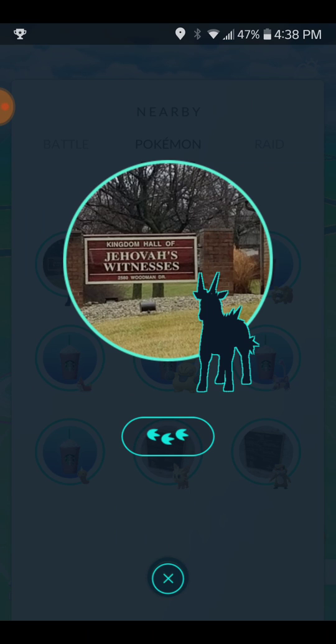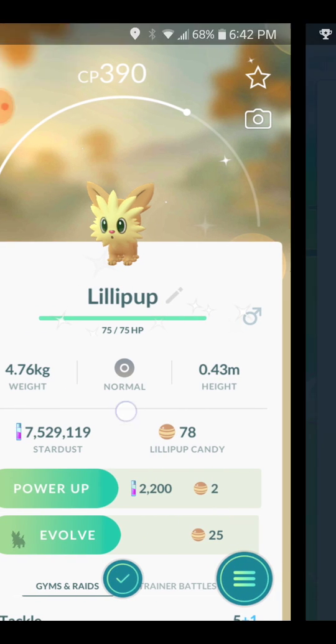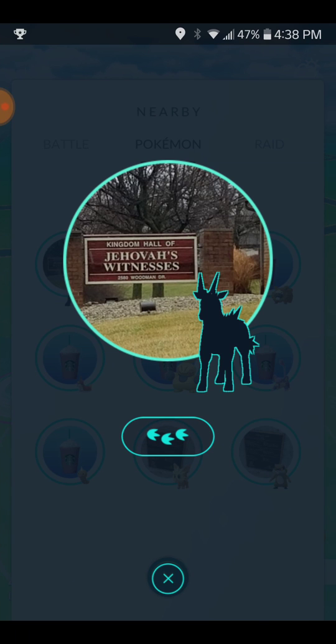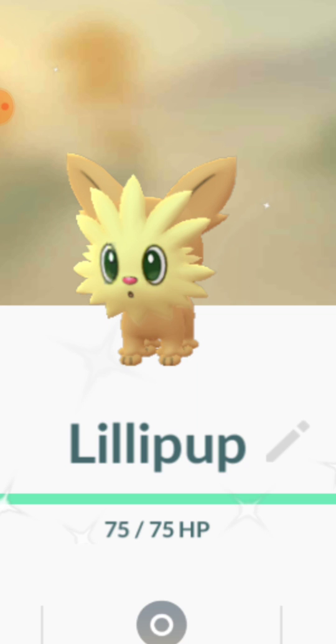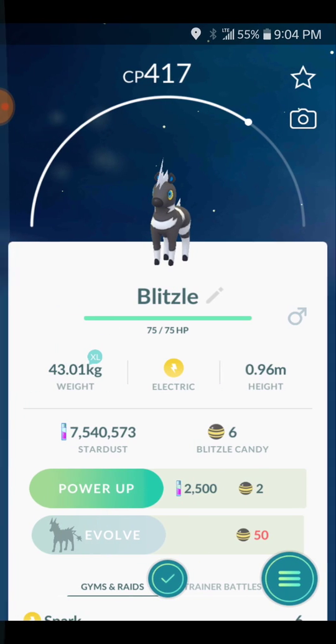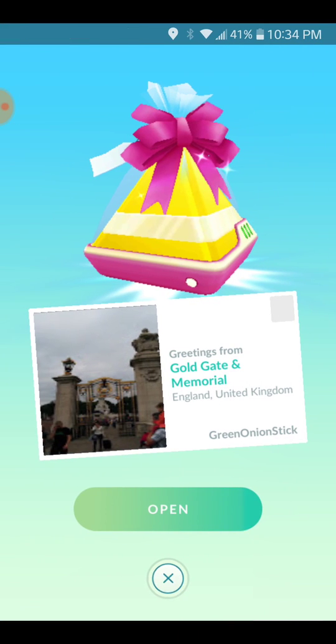I saw Zebstrika, I think that's the name of it, at the Jehovah's Witness Hall on radar. Couldn't get to it. I still didn't even have a Blitzle yet. Lillipup, shiny, awesome. You can tell if you blow this up, his eyes are a little green, so that's a difference. Finally got a Blitzle. This was sent to me from England, so that's kind of cool.